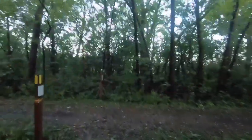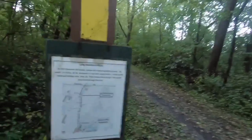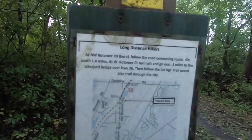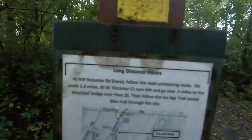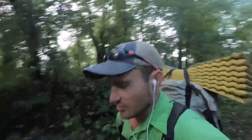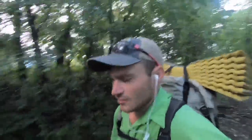And I had a feeling it was going to be bike trail. Long distance hikers, go south. Oh, already did that. Don't gotta worry about that. So yeah, I had a feeling it was going to be this kind of two-track ATV bike trail around this town. So it's better than the road.